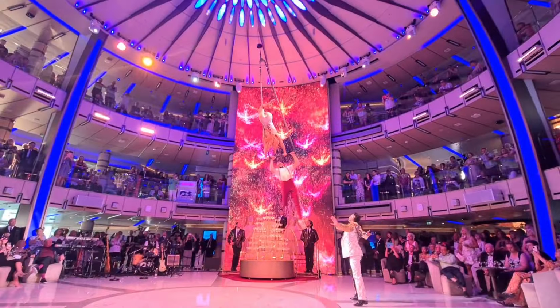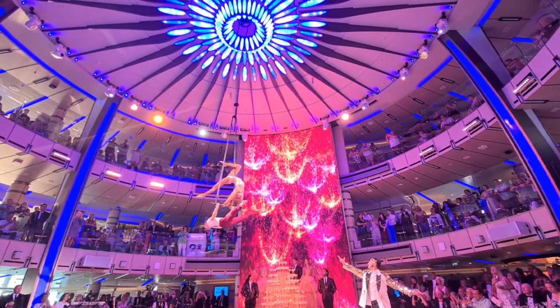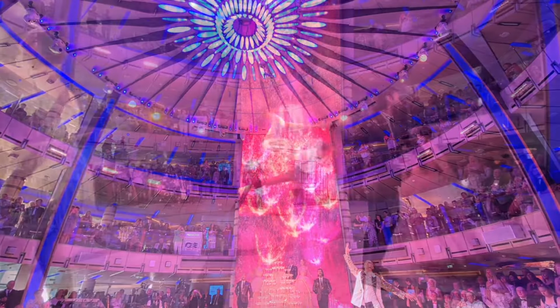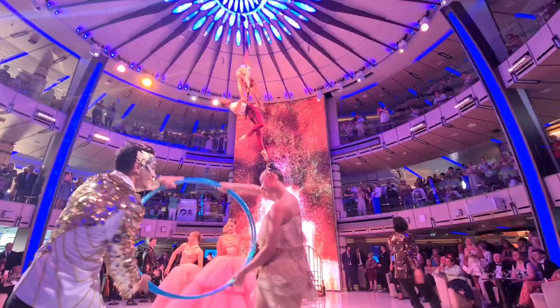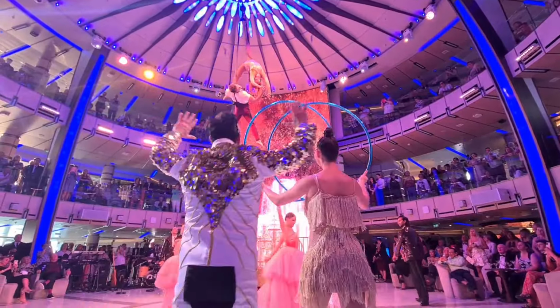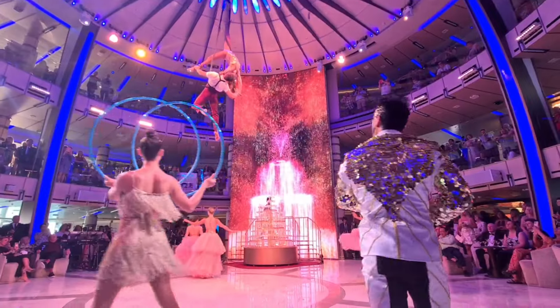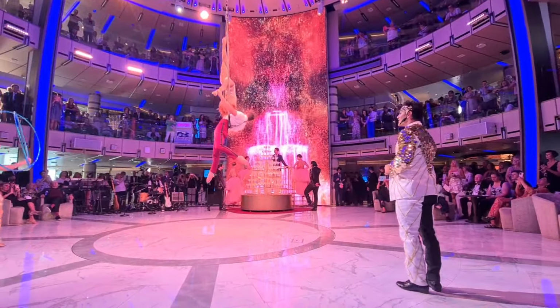There's even a sneak preview of the Cirque du Soleil show and it was spectacular. These aerial artists have absolutely no fear at all. There's not a crash mat, there is nothing below them, just the hard tiled floor. Now, the good thing about the piazza is it spans over three decks and it is practically 360 degrees. So wherever you are, you can see and you've got an amazing view.